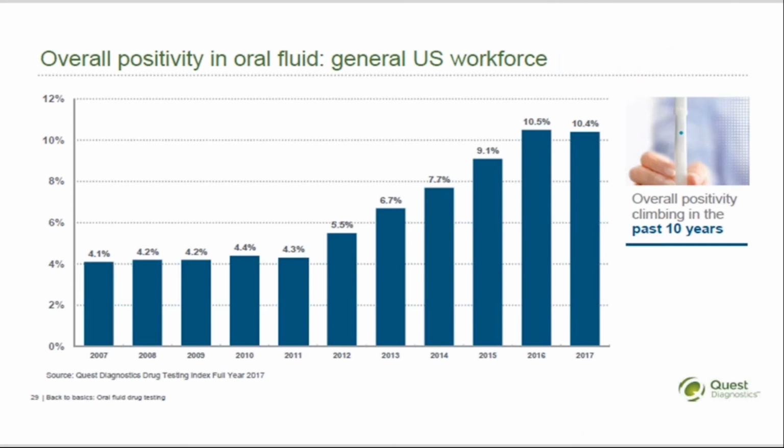Okay, so the overall positivity rate in oral fluid testing. This chart, and I'm very thankful for Quest Diagnostics because they do a lot of research and studies, and Dr. Barry Sample with Quest Diagnostics does a great job of putting out these studies every year. So you can always look to the Quest website for more information on the statistics.